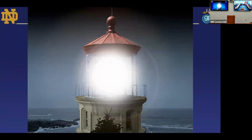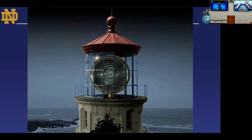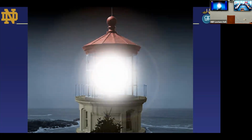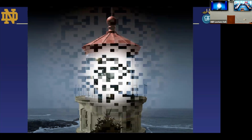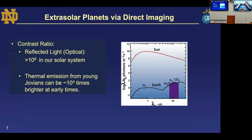And so if you look at this image, you will see a nice bright lighthouse. If you were to turn off the lighthouse, you would see a little tiny firefly glowing next to it. And now that I've shown you where the firefly is, if I go back, you might be able to see, if you look very, very closely, where that firefly was. That's what we're trying to separate out. We're trying to see this faint object next to this very, very bright object. So the difficulty is the difference in brightness.